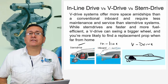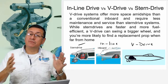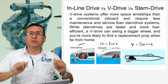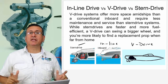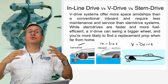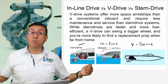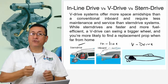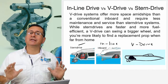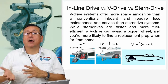For what reason, my friends? What system is more efficient? In general terms, all of them are efficient depending on your boat, depending on the function of the boat, the length of the boat, the capacity of the boat, and the future use of the boat. That boat will be used for a towboat. That boat will be for fishing. That boat will be for the family weekend boat. Depending on those considerations, one system is better than the other one.